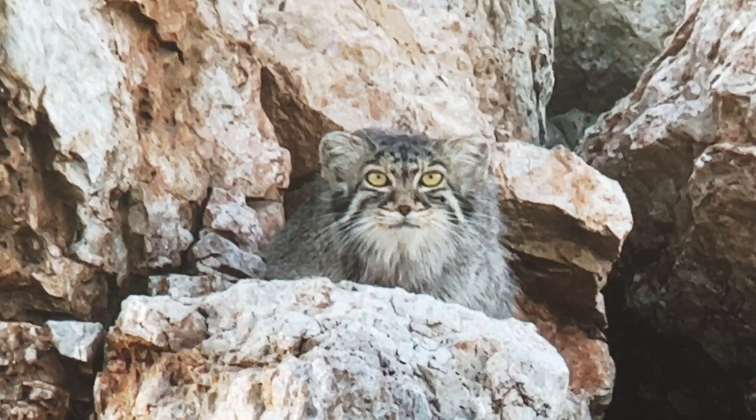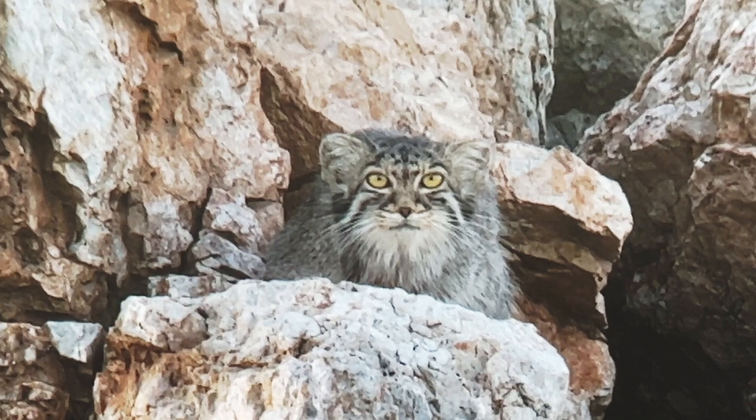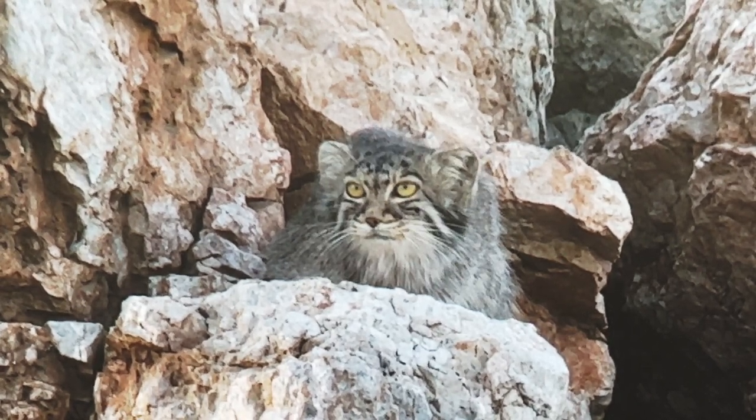And here again is the Pallas Cat mother. She is waiting for the rodent prey that make up the bulk of the Pallas Cat diet to become active, and this usually begins a few hours after sunrise.